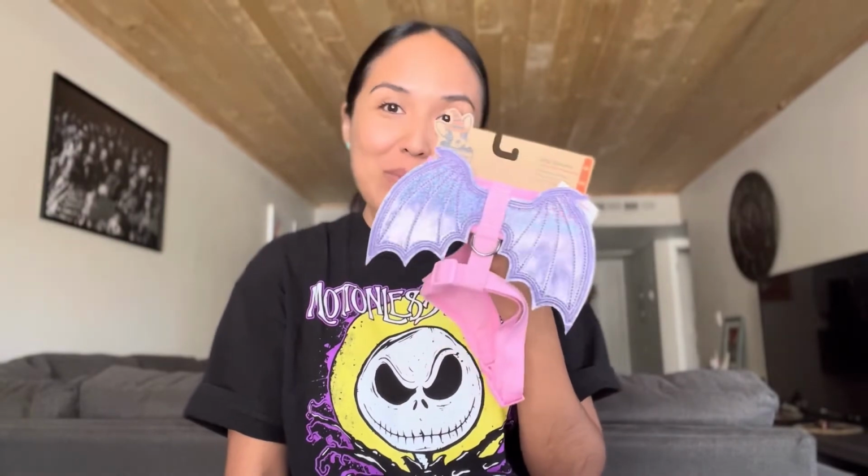I also came across these Ray Dunn bowls, ceramic bowls. So this one says spooky. And then this one says happy haunting. And I got her this little dog harness. It's really cute. They had different colors, but I like pink. And usually most people mistake her as a boy. So hopefully this will help in identifying her as a female dog. But I thought it was cute. And I'm gonna probably put this on her next time I take her out.